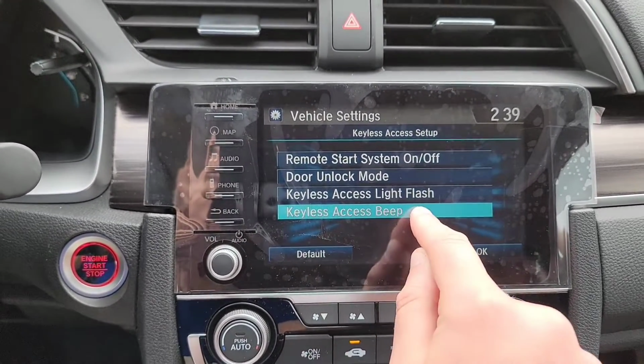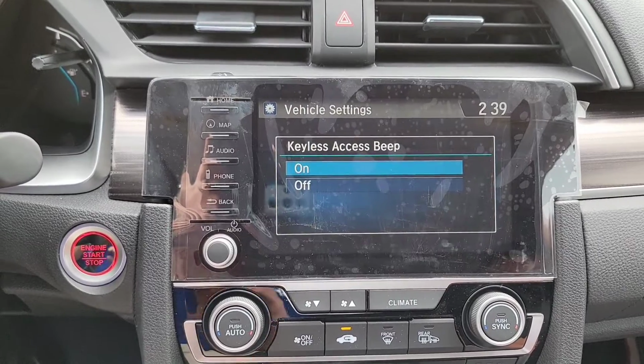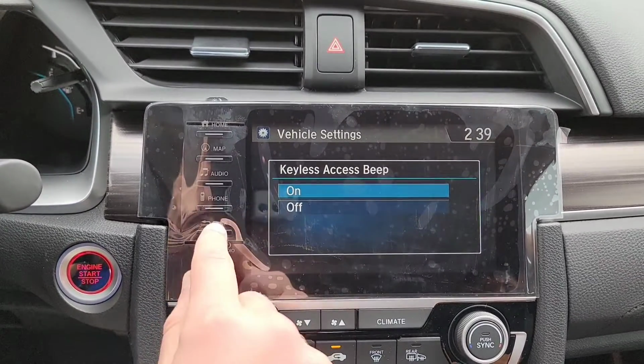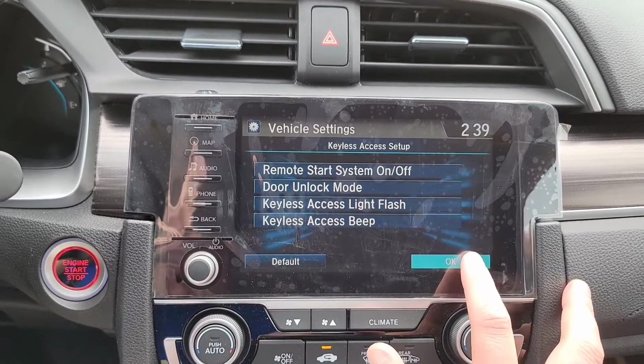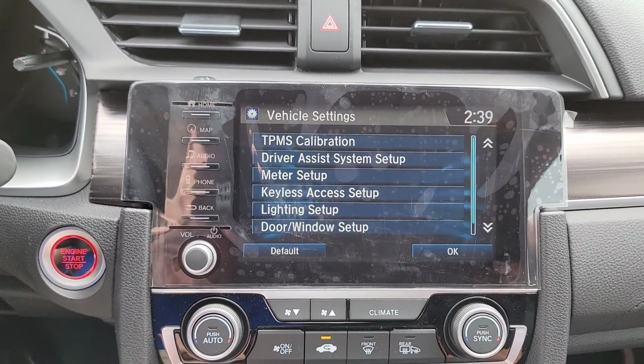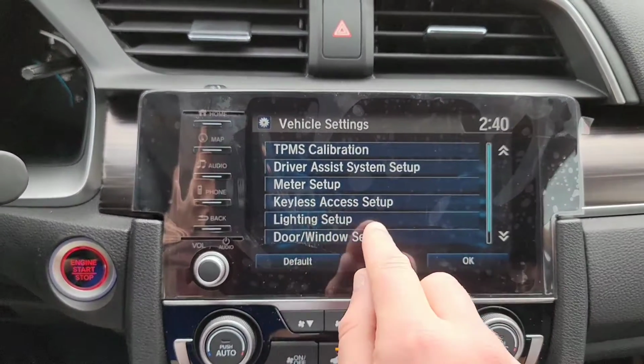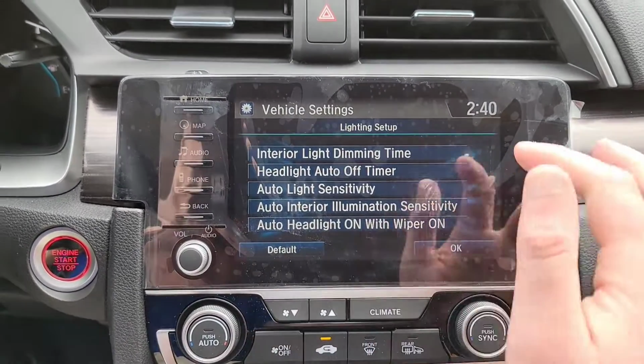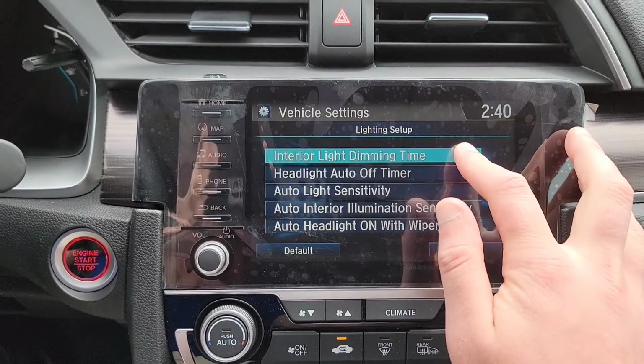Same thing with the keyless access beep. Just gives you a little audible noise. Yep, door's unlocked. Go ahead and open it up, so we'll keep that on. That's everything from that point. We're going to go right down here to light. So you get your lighting setup. We'll start from the top. You get interior light dimming time.